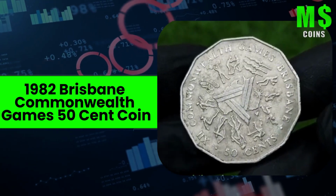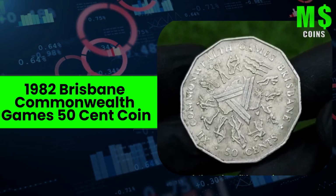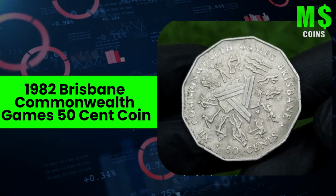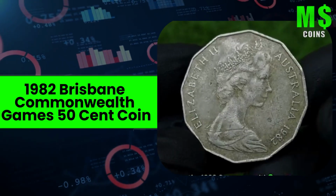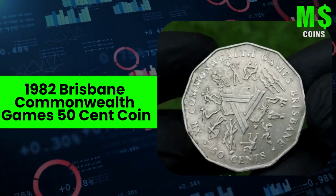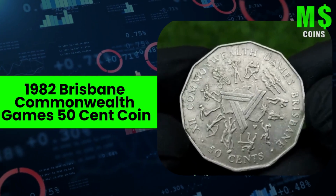While circulated examples remain common, the scarcity of pristine coins ensures continuing demand and price growth. As anniversaries of the Games continue to roll around, interest in the coin tends to spike, reinforcing its role as a centerpiece in Australian modern numismatics.